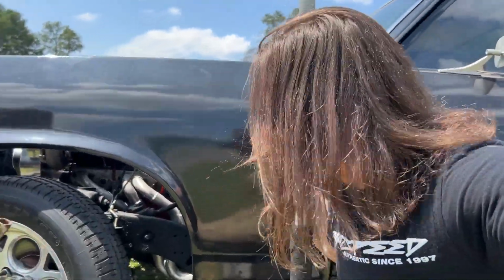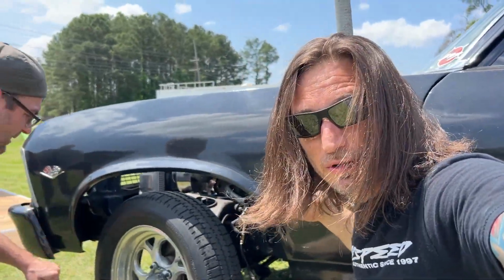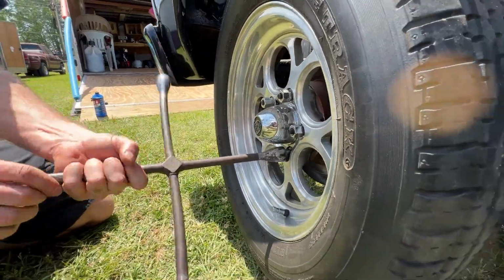Well, I'm not exactly sure what happened, but there's definitely some movement in that brake caliper under there, so I'm gonna take the wheel off, figure out what's going on, and then put it back together.